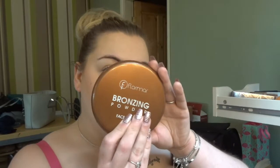And then to set all my bronzer in place, my usual Flormar bronzer. Like I said, this has been the makeup look I have been going to while the weather has been like it has, and the high humidity. So I can do this in about 5 minutes in the morning. And it is super quick and simple.